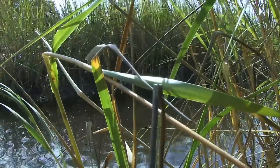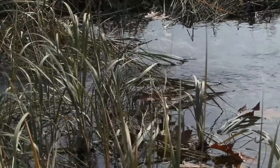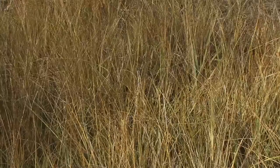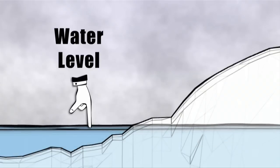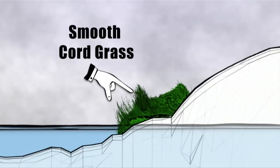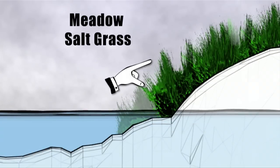This is smooth cordgrass. This is one of the two basic types of vegetation that makes the salt marsh look the way it does to us. The other is meadow saltgrass. And the real big difference between the two types of grass is where they live. The smooth cordgrass lives at low elevations where it gets flooded by the high tides on a regular basis. The meadow saltgrass lives at higher elevations where it's not nearly so susceptible to being inundated by that brackish water all the time.